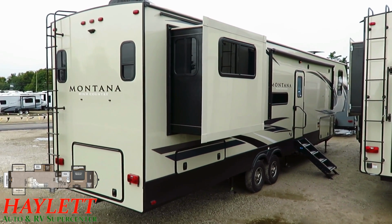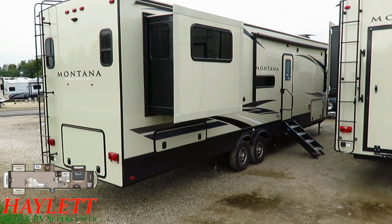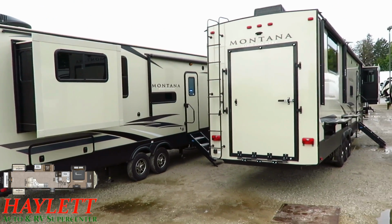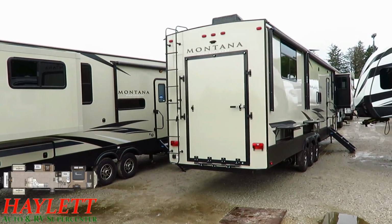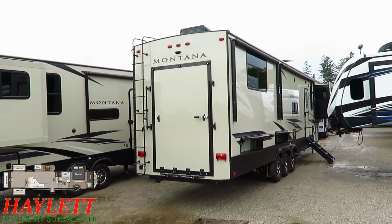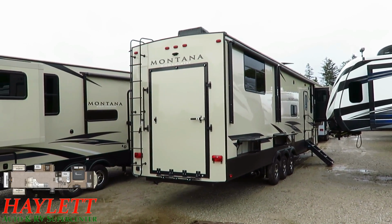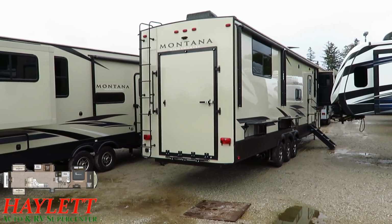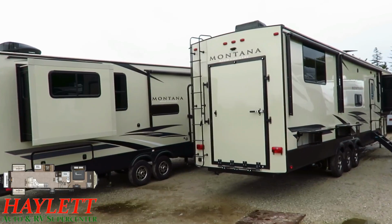And I nearly forgot. I said I was going to show you how the patio space on this is kind of similar to the 380 or 381 toy hauler Montana we have next to it. This being a 380 in point of specificity. They both have really big unobstructed patio spaces, but we'll feature this one in its own separate video. I just thought, hey, as long as I have them sitting here, these are kind of sister floor plans.